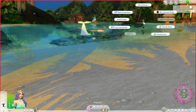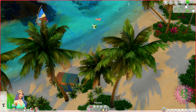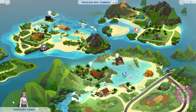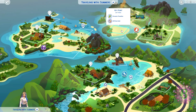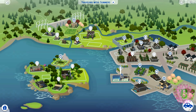See who this is. Okay. This place is dead, so we're gonna go somewhere else. Let's go to Windenburg. Maybe we can find someone there. Let's go to the pool.